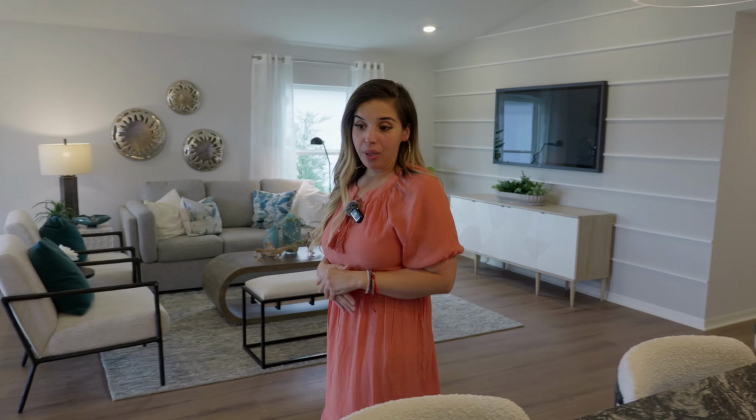So guys, let me know what you think about this house so far. I think we're gonna definitely tour all of the other models that they have to offer, just so that you can kind of see. They don't have all of the 12 models as model homes, but they do have some 2-story ones that I want to show you guys, okay?